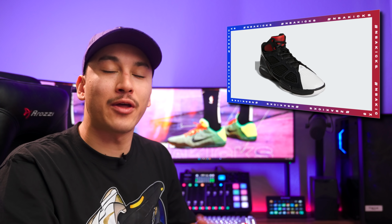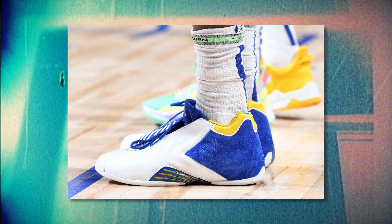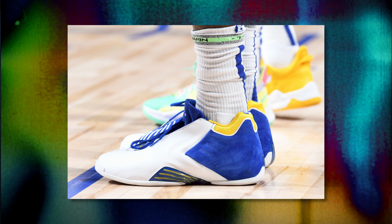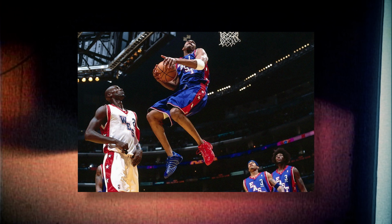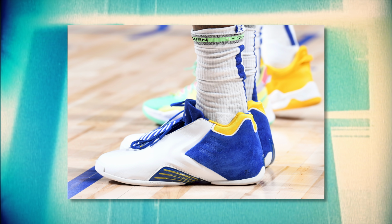Now, recently, Adidas has been dropping old silhouettes from their basketball lineup and updating them with modern day technology, and they're calling this their Restomod series. Here we got Jeremy Grant rocking the T-Mac 3, which was a silhouette that was at the top of my grail list in 2004, since T-Mac was right up there with the biggest stars in the league, and these T-Mac 3s were the kicks that he was rocking.